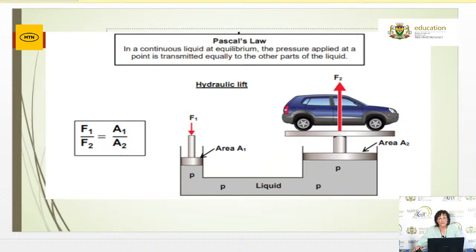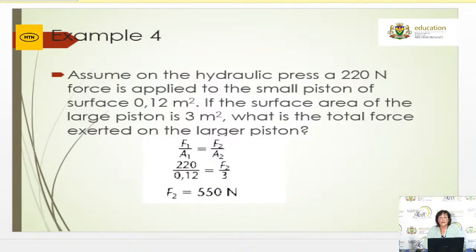Here is an example for calculation. Assume that on a hydraulic press, a 220 Newton force is applied to a small piston. So this is force 1 and area 1. The surface of the small piston is 0.12 square meters. If the surface area of the large piston is 3 square meters, what is the total force exerted on the larger piston? That is force 2 over area 2. So 220 over 0.12 equals F2 over 3. And then you can cross multiply and get your answer. Force 2 is 5,500 Newton, where you have a force originally of 220 Newton. So the force is much bigger then.